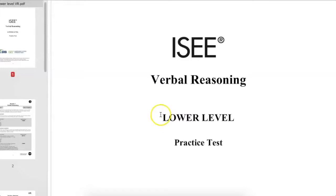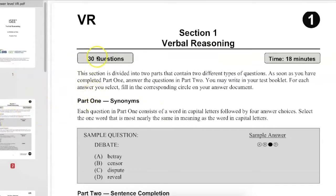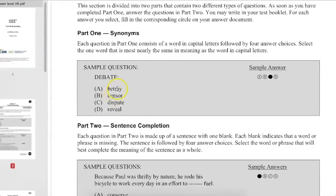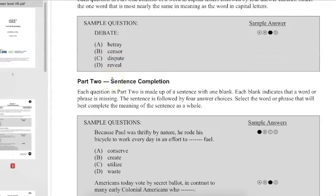So the ISEE is one of them, the Independent Schools Entrance Exam. Let's take a look at this section. The verbal reasoning section, 30 questions, look at the time, 18 minutes. Are you kidding me? This section deals with synonyms. Take a look. So the student has to find the synonym that matches the vocabulary word.